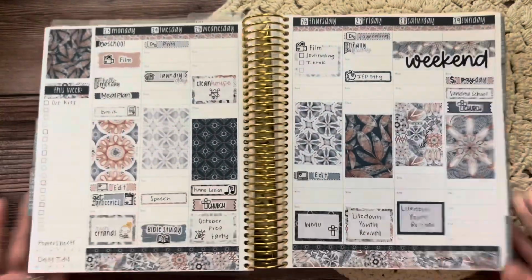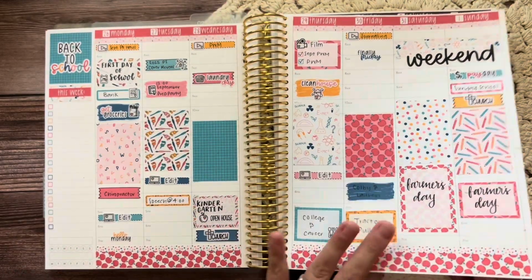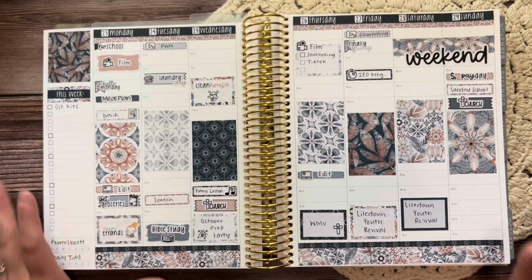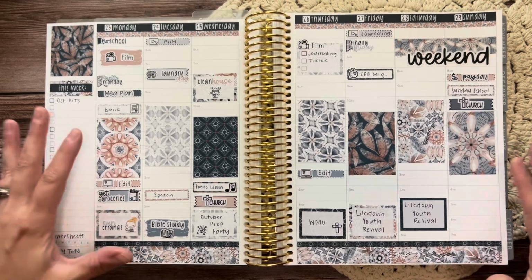I really like this kit. I actually think that it might be one of my favorite kits from this month. I did love the back to school kit, but I'm kind of surprised at how much I really like this one. It's just completely fitting the mood that I'm in today. It just feels kind of cozy to me. So I really, really love how this one turned out.